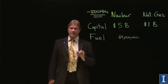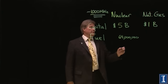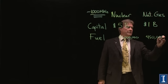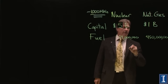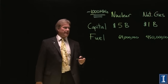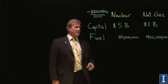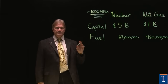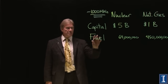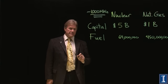Whereas for the natural gas plant, I looked up the most recent numbers, and the wholesale price of natural gas goes up and down, but this number is closer to $450 million per year. Half the cost of the power plant, where this is something like a 100th of the cost of the power plant. So this is why asking a simple question is so difficult. Capital cost is so huge, but your fuel cost is so low. How do we figure out what the cost is?